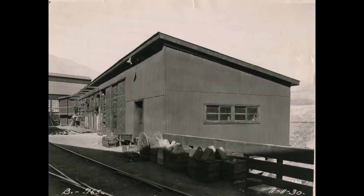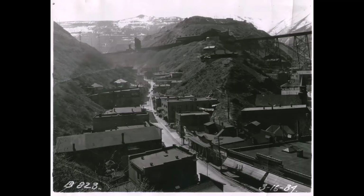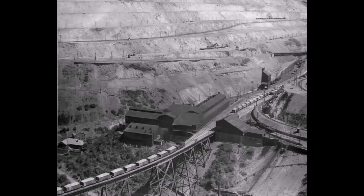Then the heat plant was down below, and then they just shipped the steam up the hill to heat the building. Now these pictures show where it was at in the canyon. You can see it right here, and just across from the Carfork Bridge. Here's another view looking down on it, the Carfork Bridge, and the shop is right there. What a great picture that is.